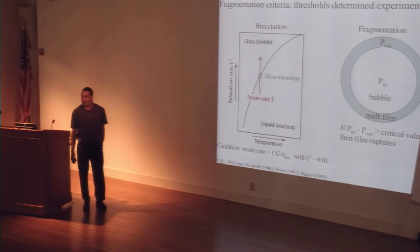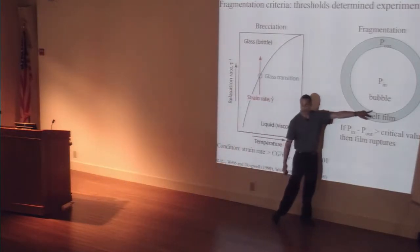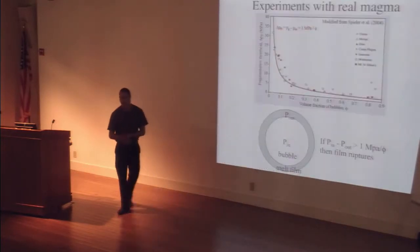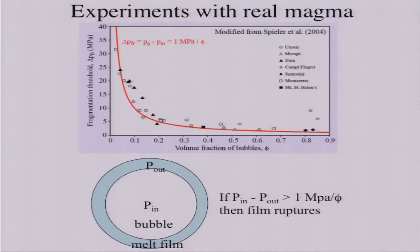On the right, what people do to figure out how big this overpressure needs to be to disrupt the melt, you can once again do lab experiments. You take bubbly materials, you subject them to ever-increasing pressure differences, and keep track of when things break apart. So here's some experimental data.